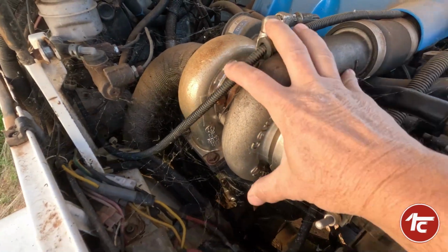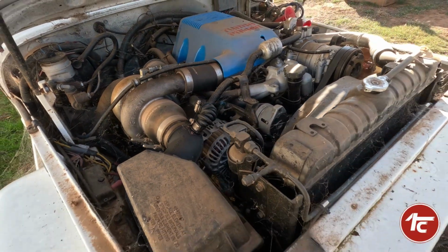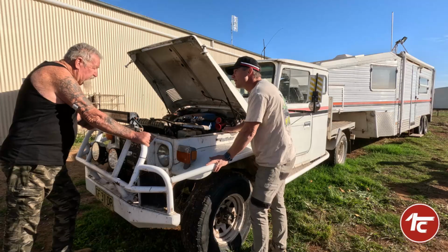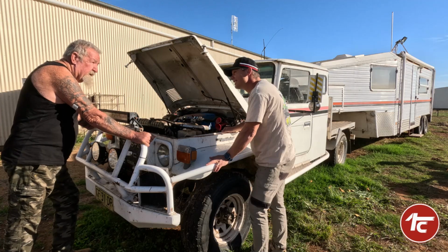V8 turbo diesel. It goes well. I could imagine. Cruising along at top speed as far as revs, how's it feel? Well, it's quite comfortable. The motor does it well. You can sit on 100 k's, no problems whatsoever.